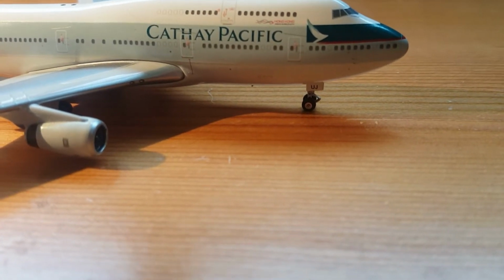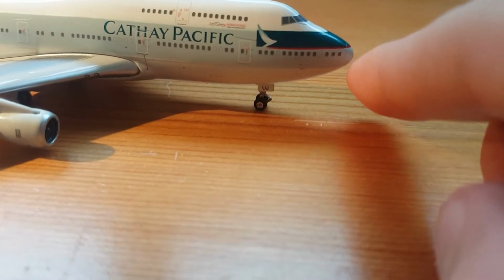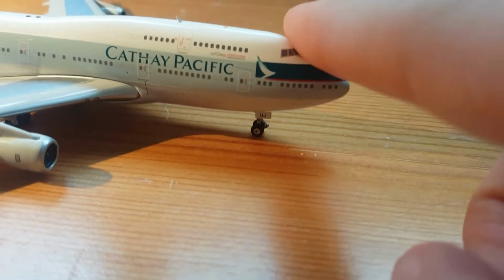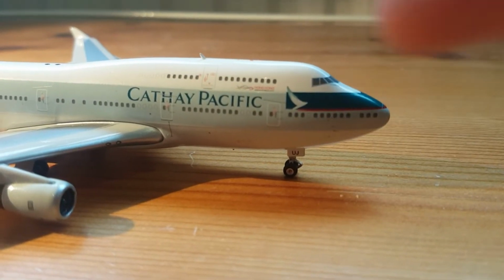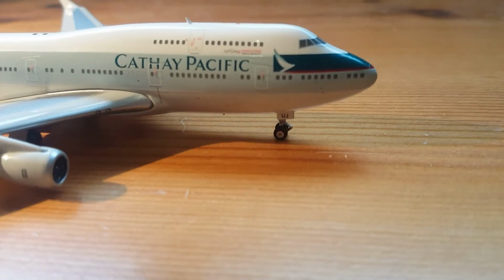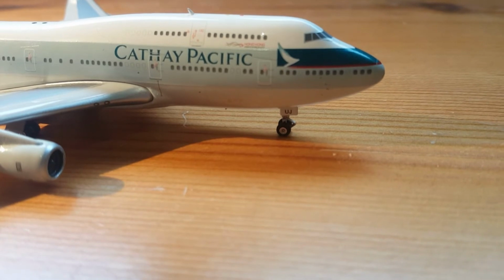Like on the real one, it's very pointy. Well, not very pointy, but it is quite pointy. In comparison, this is quite curved and round. It almost looks kind of symmetrical, to be honest, with the top. But on the 747 in real life, it's a bit different. This isn't a main concern, but it is one of the imperfections that annoy me.